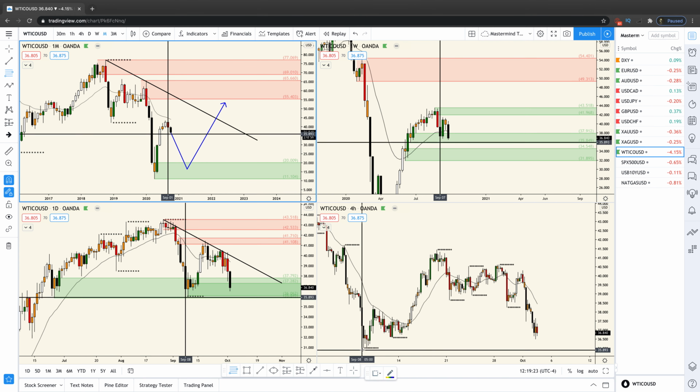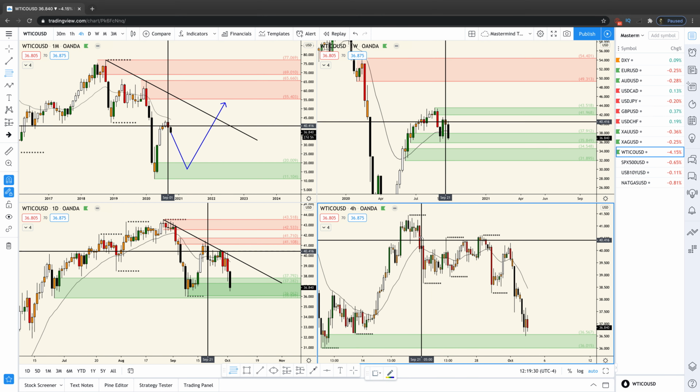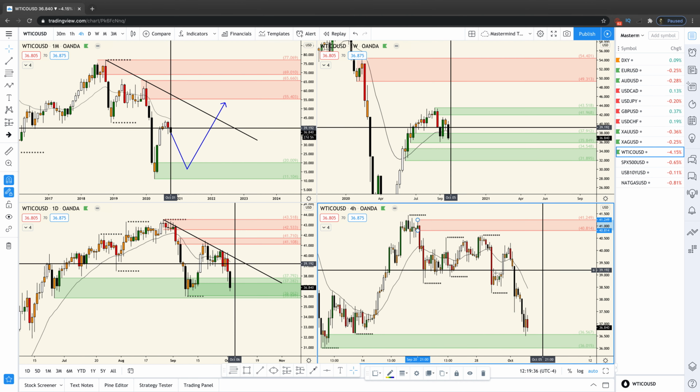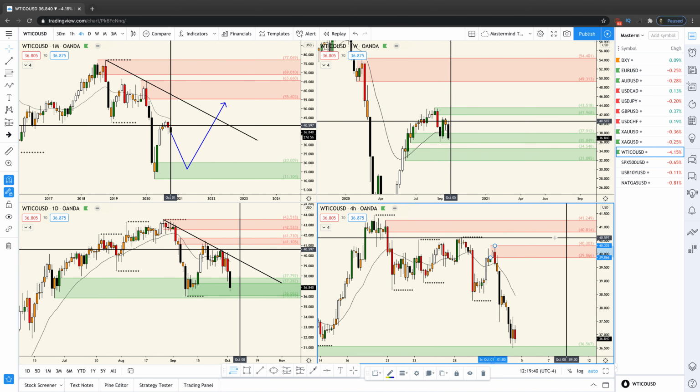As far as the 4-hour goes, you have a pretty decent zone right here. It's tested, but we're reacting off of it right now. So it would have been a good setup. You have this for supply, buyers and sellers. That little area right there. And then you're going to have a hard time probably right here as well.